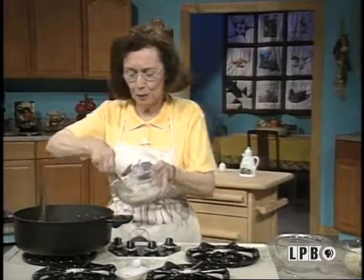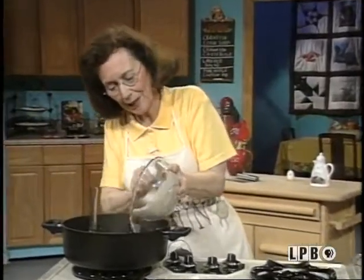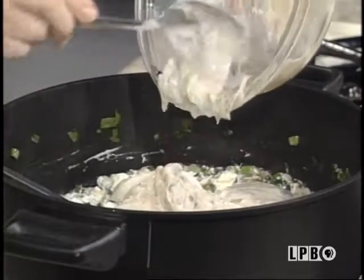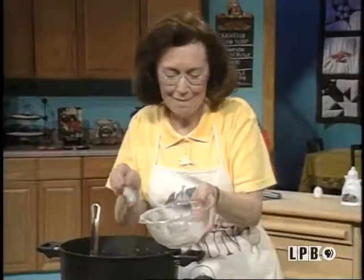And then to this, what I'm going to do next is add my soups. I have the cream of mushroom soup. Okay, can of cream of mushroom. Can't go wrong. Okay. And then my cream of potato soup.